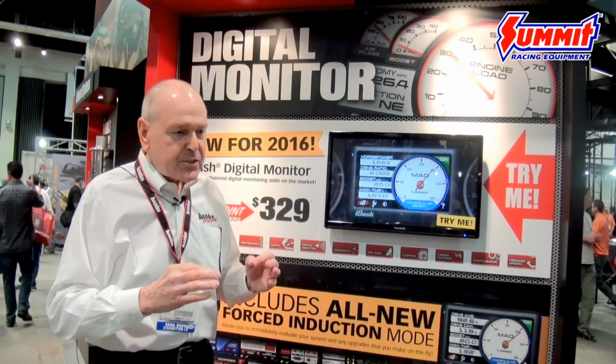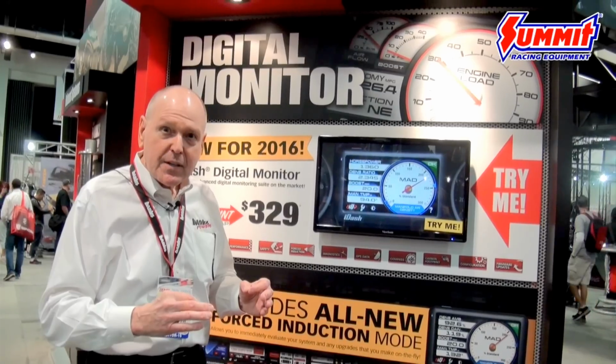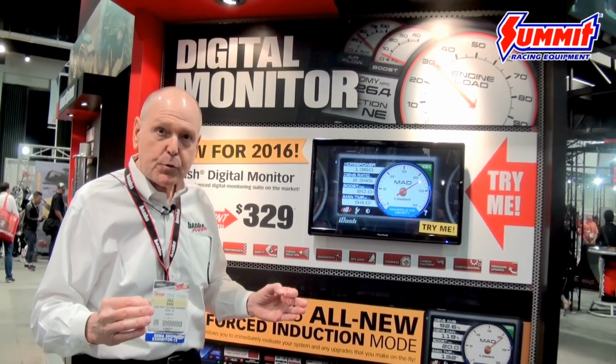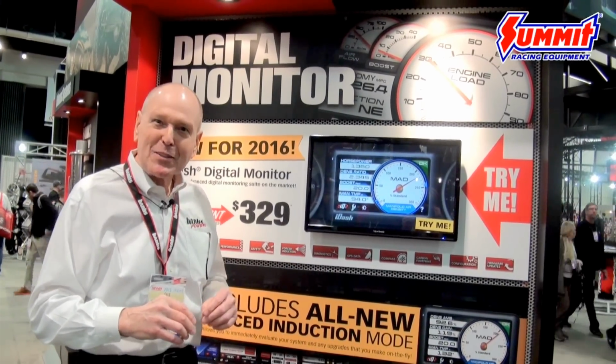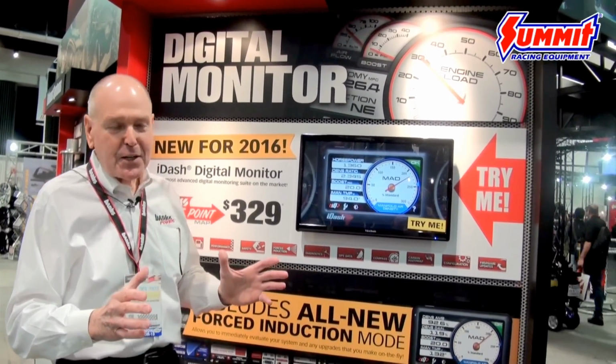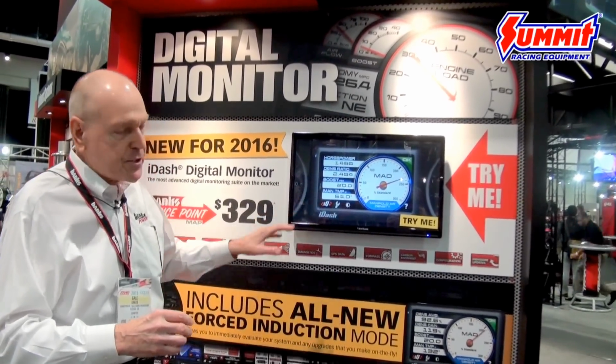There's never been an air density gauge. Go try to buy one. It's so rare that I went to the patent office and found out there was no patent on one either. So I got a patent. Here's my technology. Here we have a gauge, which is a virtual gauge.